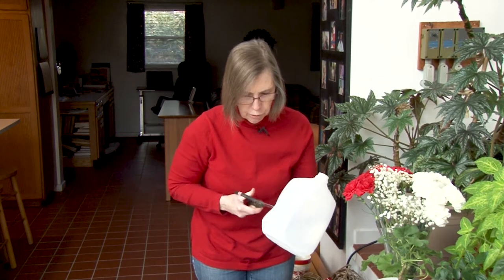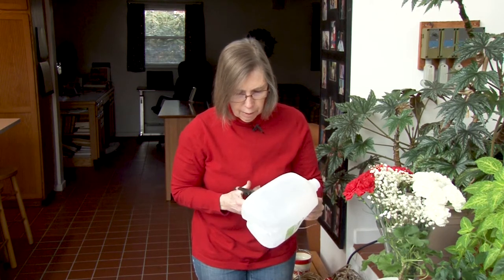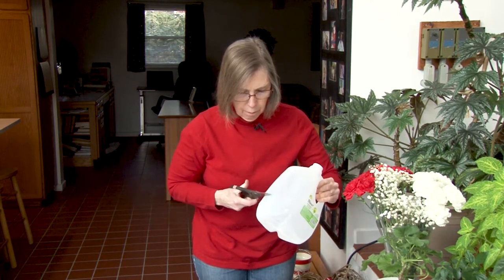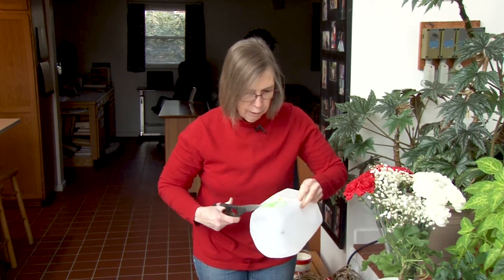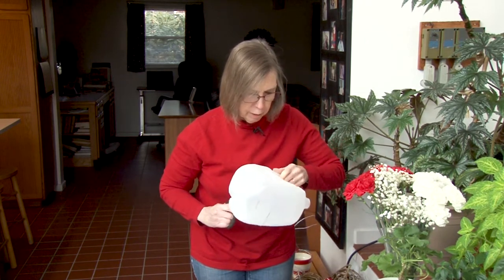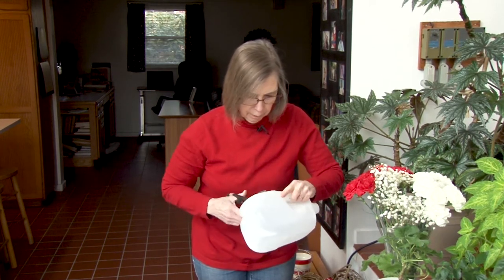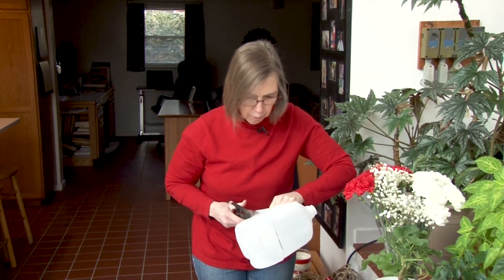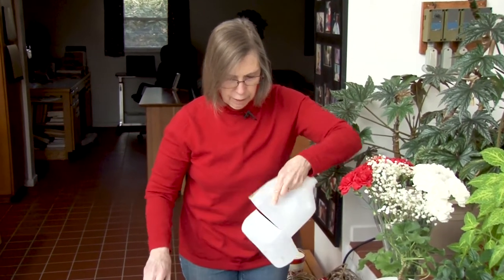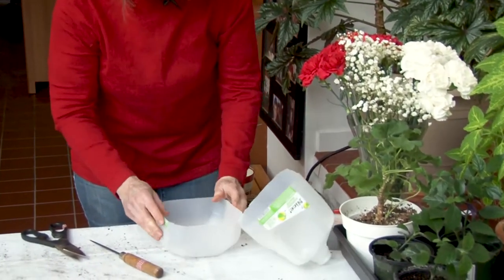These are a pair of kitchen scissors that I have relegated to garden use. And I'm cutting this around about a third of the way up. And I'm going to leave about a half an inch when I get around to where I started for a hinge. So I have a hinge on this, and this is going to be a little greenhouse.